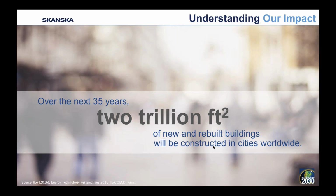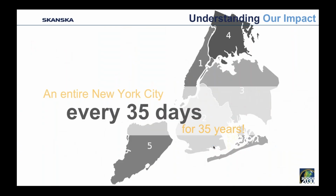So these are just slides to kind of ground us in that. First, we know over the next 35 years that 2 trillion square feet of construction is happening globally. If you go to the next slide, to put that into perspective, that's the equivalent of an entire New York City every 35 days for the next 35 years. I think about all of the building products that we are extracting, manufacturing, transporting, and installing to create that type of building stock. If we're not thinking about the environmental impacts of all of those materials that we're putting in place, we're quite frankly being irresponsible. And that's really the starting point for us, and I think for a lot of the leaders in our industry that are now participating.